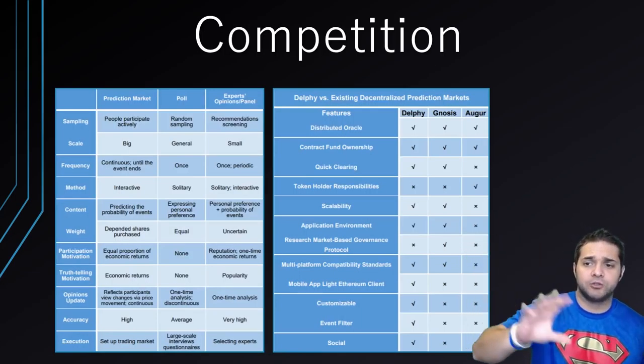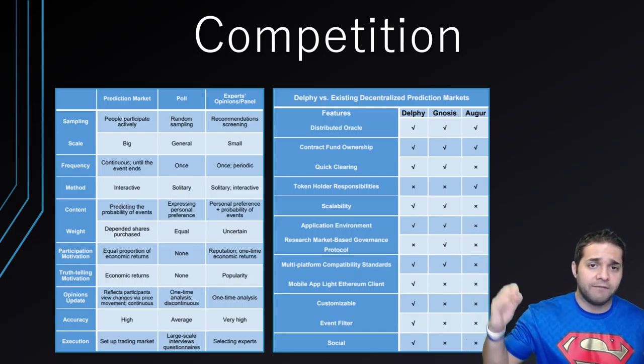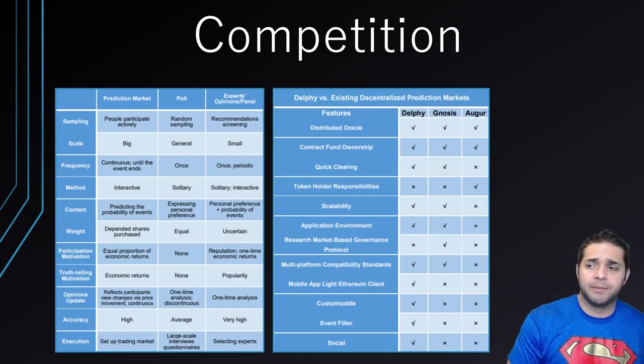And as you can see, we have two charts: the prediction markets charts, polls, experts, and then their actual decentralized competition. We have Gnosis, who's sitting around 250 million, and then I believe it's Augur, who's sitting around 720 million. You can look at that, kind of compare, see which one you like better.